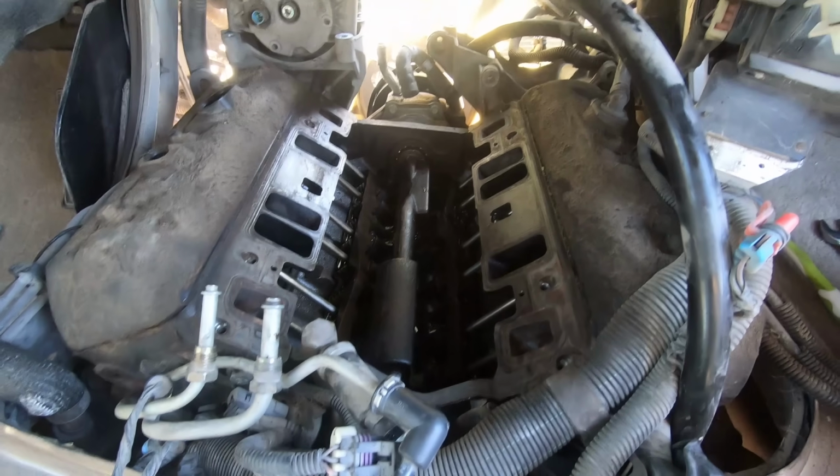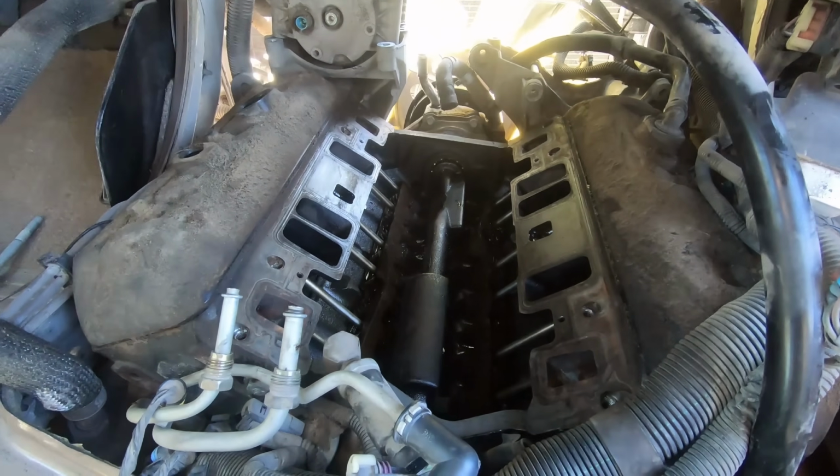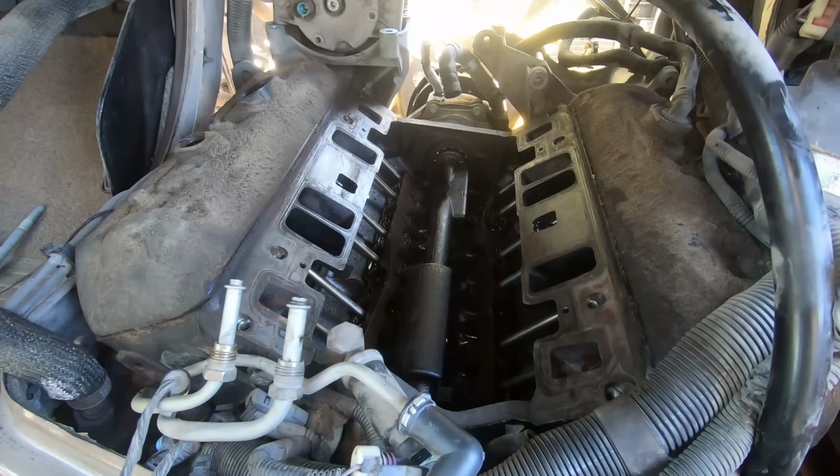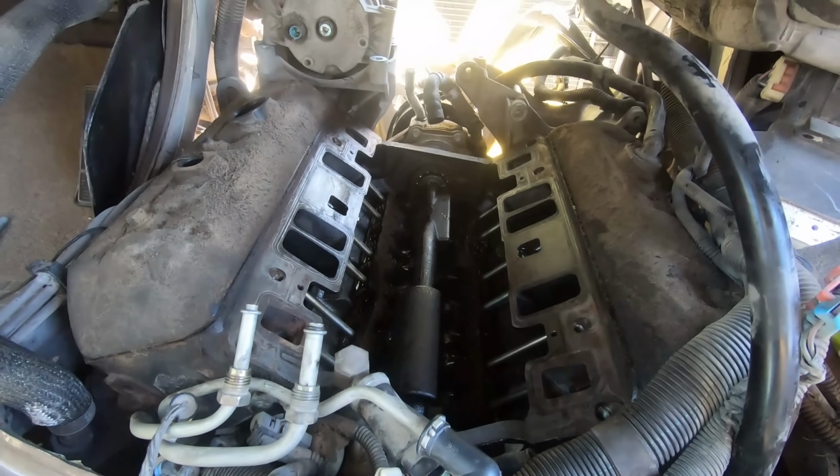The hardest part now is going to be getting these valley ridges full of silicone RTV and then setting that intake down straight down on it. It likes to go down, you know, at an angle, push it around, so you got to really get it just straight down on there and then drop it.